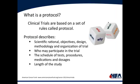So what is protocol? This is a term you might hear when you are entering into a study. The trials are based on rules that are called protocols. What the protocol describes are the scientific rationale, the objectives of the trial, and the design. As we just mentioned, the protocol is what will provide you with the guidelines for who can participate in the trial. It also does all the scheduling of tests and procedures and the length of the study.